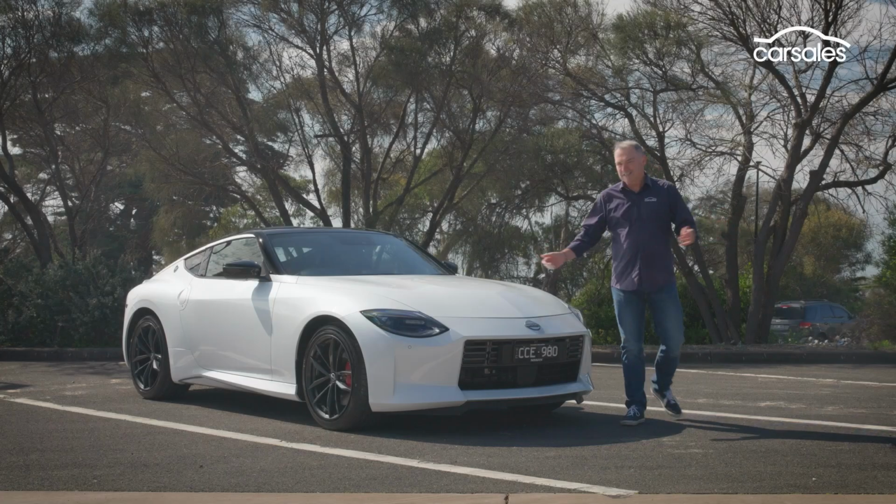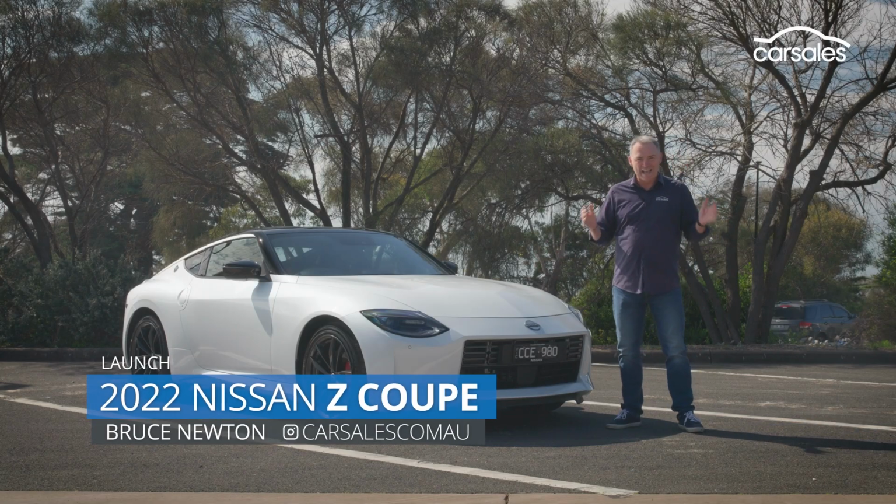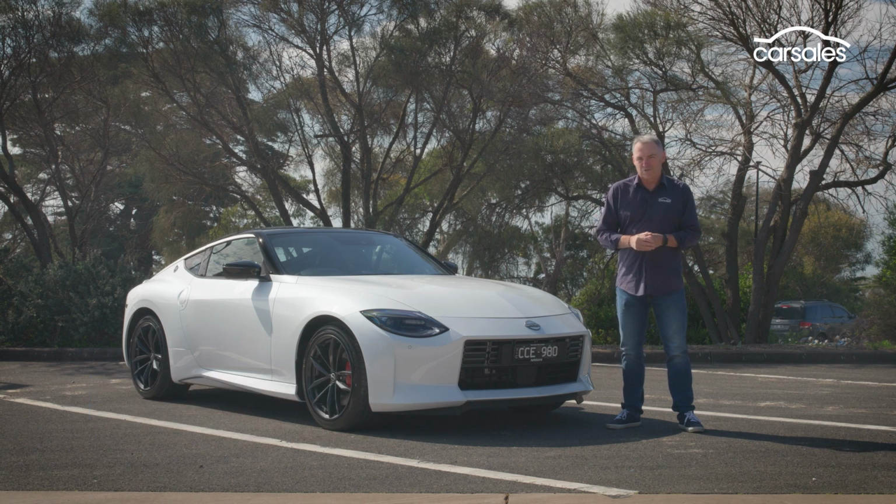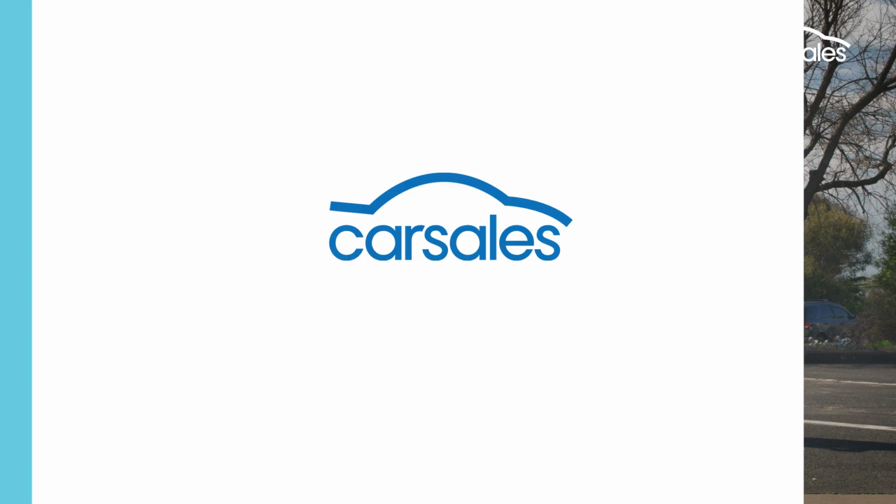The new Nissan Z Coupe is now on sale in Australia, and we're at the media launch for the first drive. Does the new Z car live up to the legend? Let's go and find out.